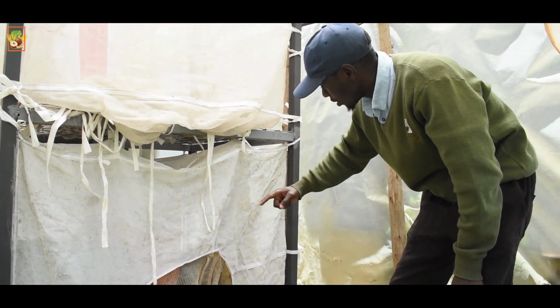So this system will teach you how to get quality food on your table. And also we grow insects. So we have an insect farm. These insects are called black soldier flies.